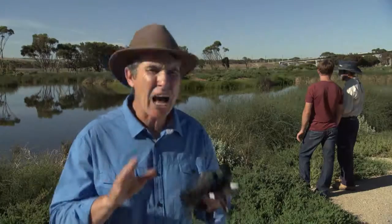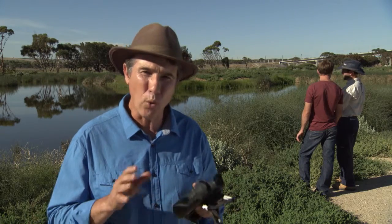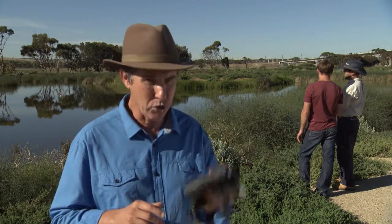If you want to see a harmonious ecosystem at work, I definitely recommend you head down to the Noarlunga Downs wetlands and take a walk along the fantastic trail. Of course, don't forget your binoculars for bird watching.